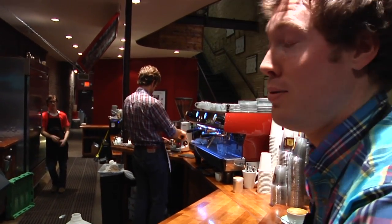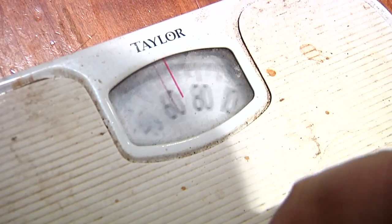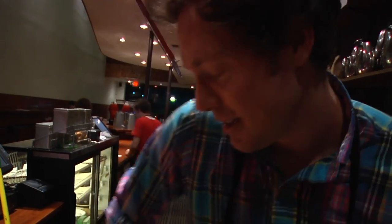French presses, now I'm on to espresso practice. 5 pounds, take it off, tap it, 30 pounds. Twist, you're ready to go to the machine.